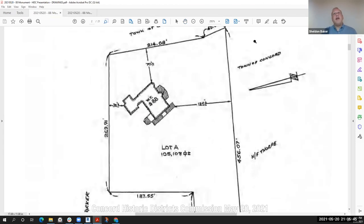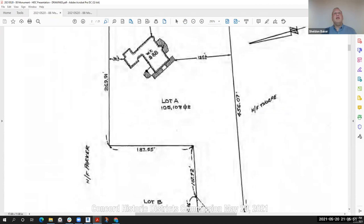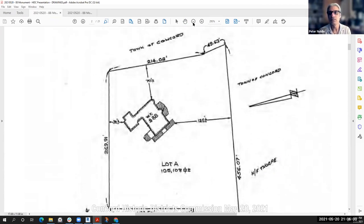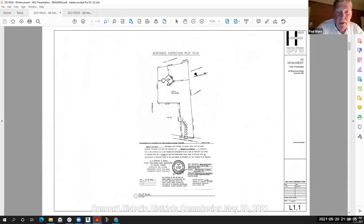So the porch actually does not face the graveyard. It does not face the cemetery. The porch is actually facing towards the street, which of course it's quite concealed from there. Quite concealed from the cemetery, yeah. So the cemetery is on this side of the home. Okay, I understand.